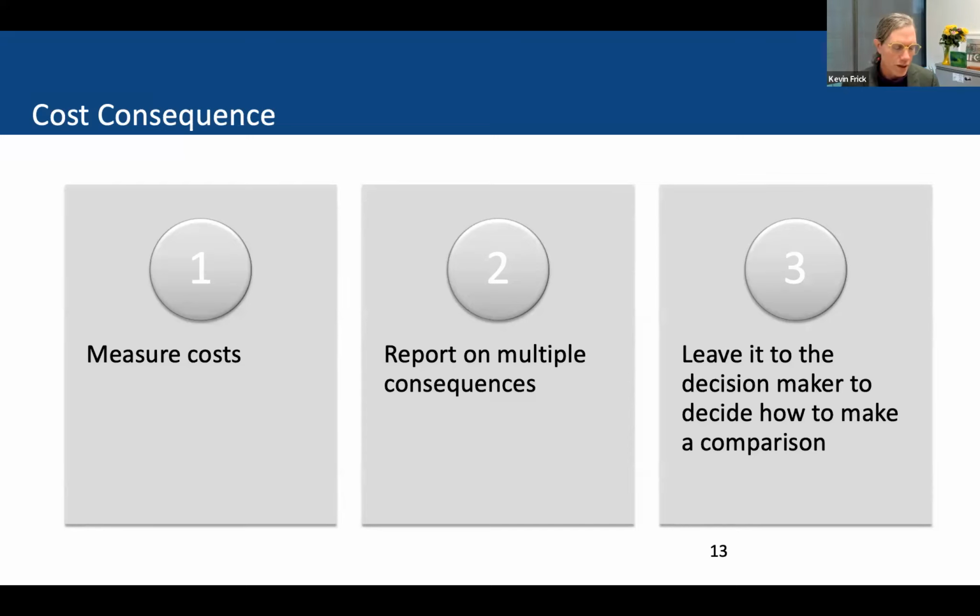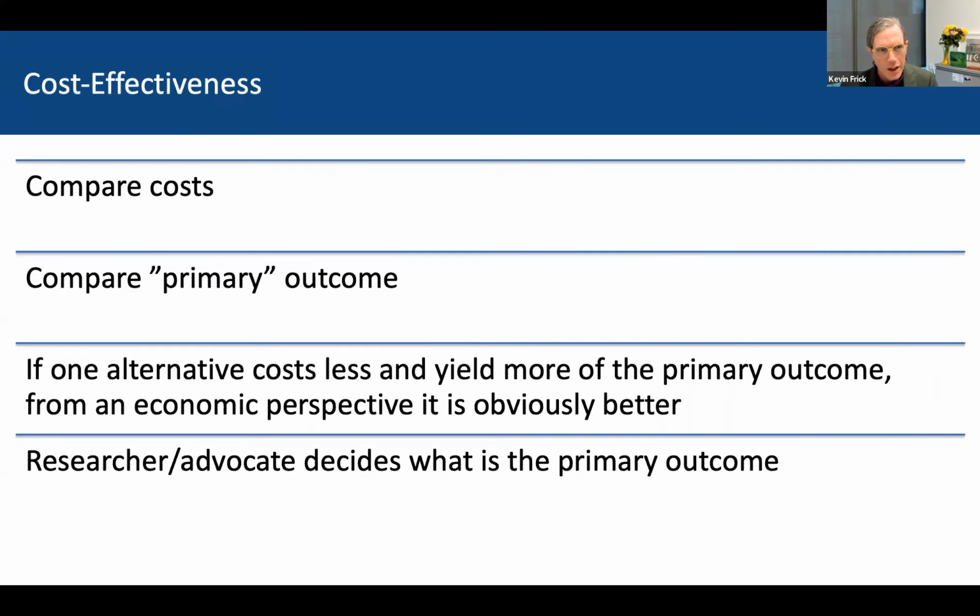And the consequences could be getting more screenings done, getting more kids to have glasses if it's an uncorrected refractive error screening or myopia-related intervention. A number of things could play out there. Then cost effectiveness is the next type of study. It gets a little more complicated. We're going to compare costs. We're going to think about what we as the researchers believe is the primary outcome. And then I always like to remind people, if one alternative costs less and has more of the primary outcome, then again, from a purely economic point of view, go with that one.